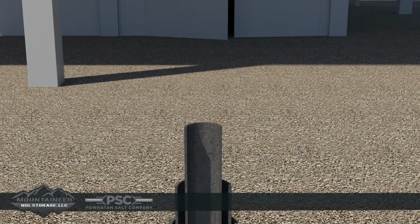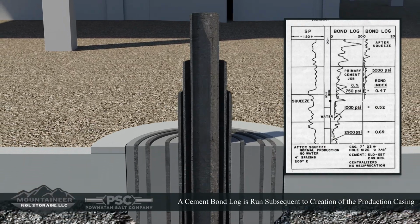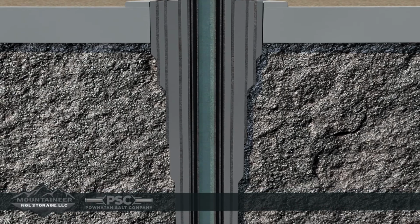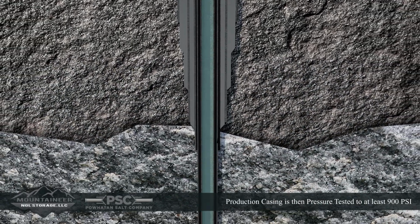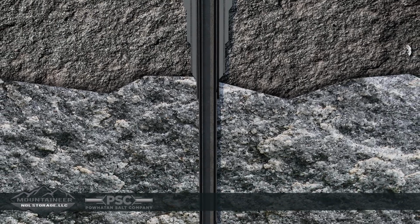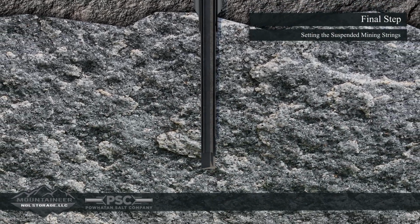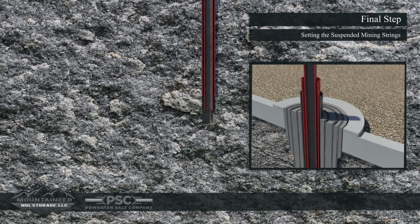To assure integrity of the well, a cement bond log must be run subsequent to the cementing of the production casing. In addition, the production casing is pressure tested to at least 900 psi prior to drilling out the cement. The final step in the wellbore construction process is to set the 10 3/4-inch and 7-inch suspended mining strings.